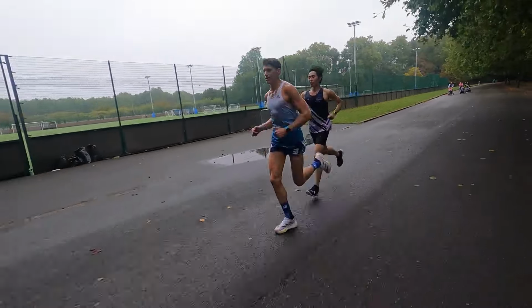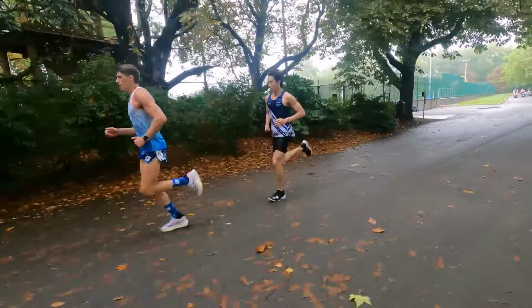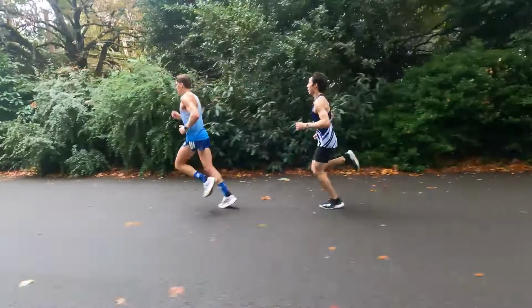We were pretty metronomic and we were nailing 3:23s per kilometer pretty much every one this set. A couple of words of encouragement, but not losing focus, because I know there's still a long way to go.